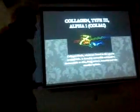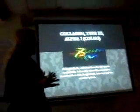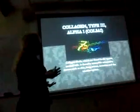COL3A1 is a gene found in the spaces around the cell. It's found in connective tissues like skin, lungs, uterus, intestines, and the vascular system.